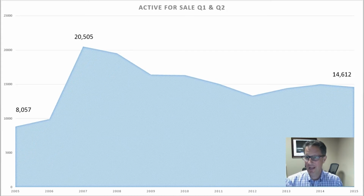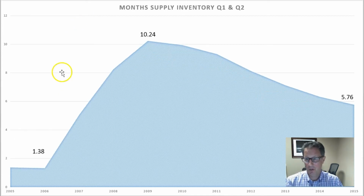The next chart we're going to look at is active homes for sale. Back in 2005 and 2006, when things were really busy, we were down around 8,000 homes for sale. This is over the first 6 months of the year. You can see we peaked out, and now we've kind of leveled off, and we actually dropped below in 2012. However, there weren't as many homes selling, so the supply and demand numbers we looked at before have gradually come down, which again is a good number.